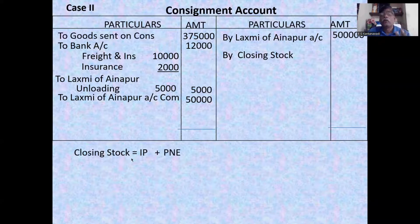In the first case you recorded CP, but here you write IP. IP plus proportionate non-recurring expense. So what is your IP? 3,75,000 is the IP. 1/5 of that you take.